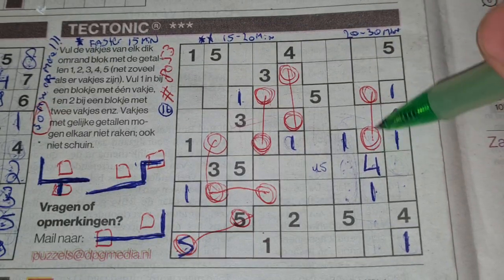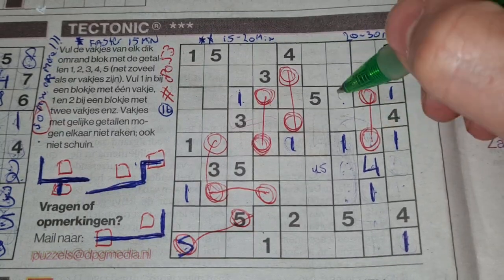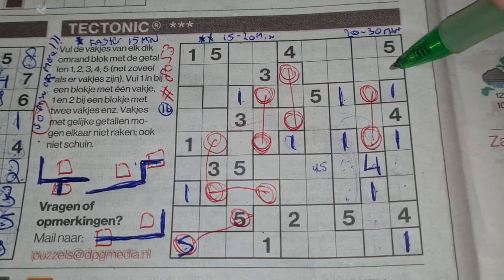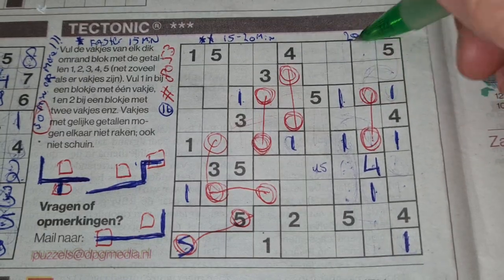These 3 boxes surround a 1, can be a 1, so 1 box left for the 1 in this area. Should be there. These 3 boxes surround a 1, can be a 1, so 1 box left for the 1 in this area.